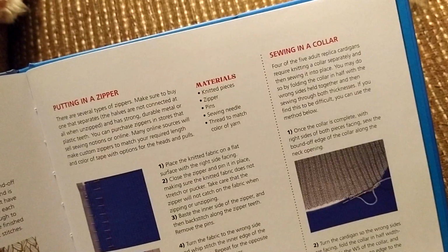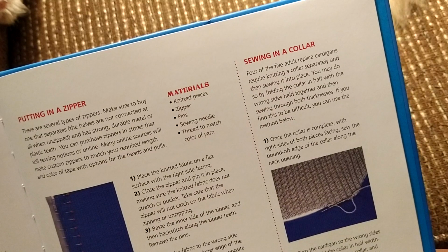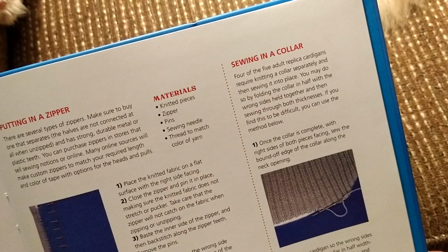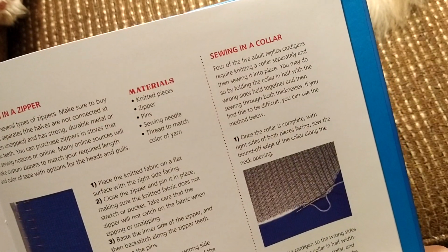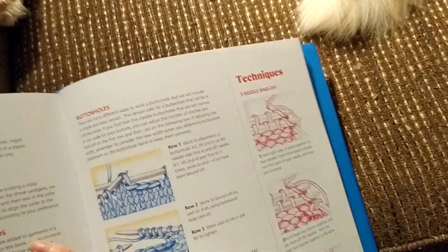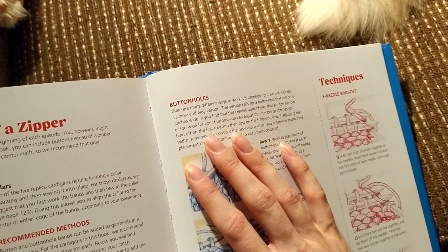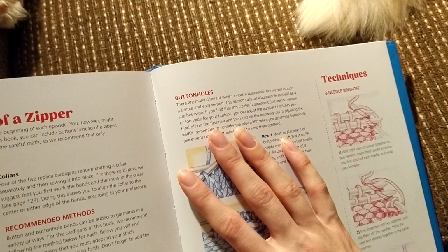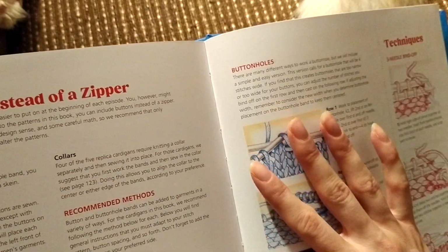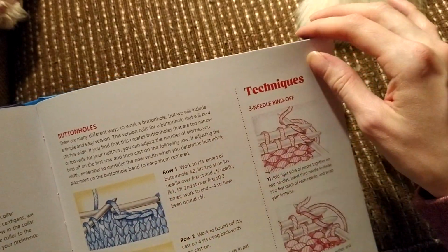Sewing in a collar. 4 of the 5 adult replica cardigans require knitting a collar separately and then sewing it into place. You may do so by folding the collar in half, the wrong sides held together, and then sewing for both thicknesses, or you can use the method below. The sweater I'm knitting now, the collar, I just knit into it, so I didn't have to separately sew it. And then it has instructions for adding buttons instead of a zipper. So it says you need extra yarn. Then it gives you instructions on making buttonholes.